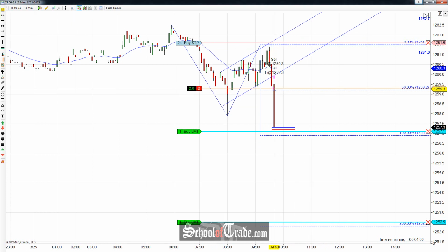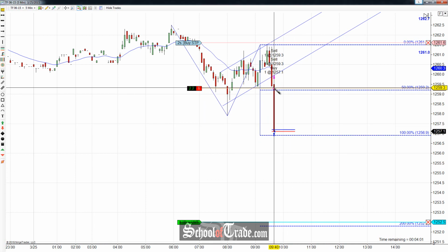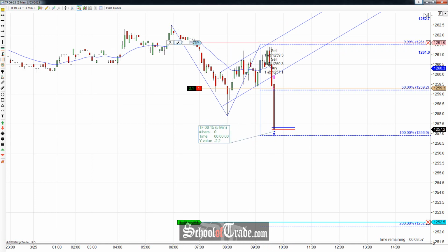So the entry trigger short was 2 contracts short at 59.3. We've already got that first target filled. That first target filled actually comes off at 22 ticks. So let's bump the stop to 1 contract, get that to break even here.